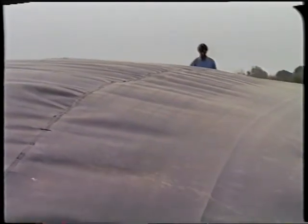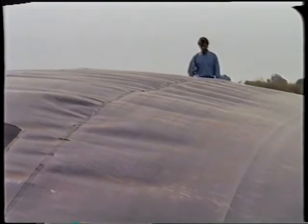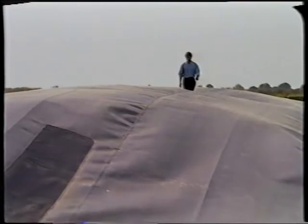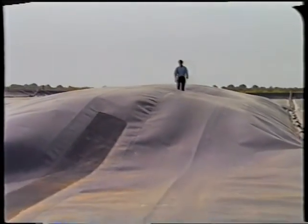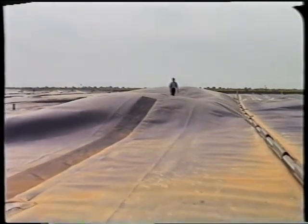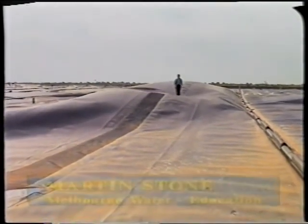A different approach to the collection of the methane-rich sludge gas is happening at another Melbourne water treatment plant at Werribee. Here, in the pilot for what could prove to be the largest project to collect methane from sewage, the gas formed in the treatment ponds is trapped under giant plastic sheets.